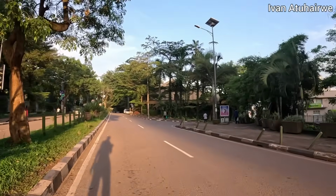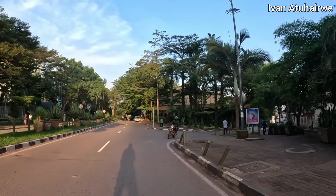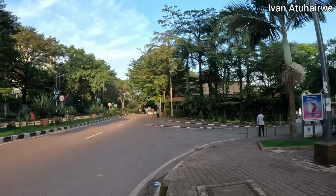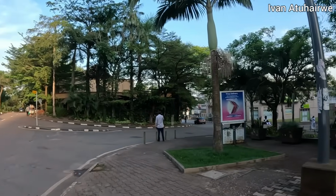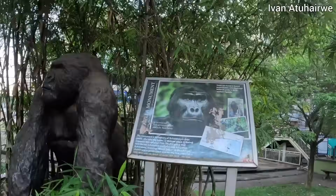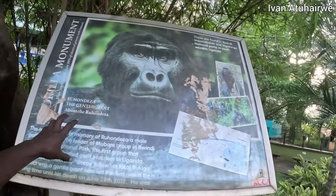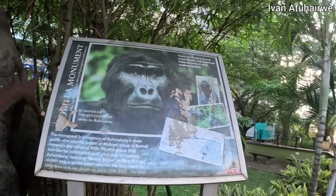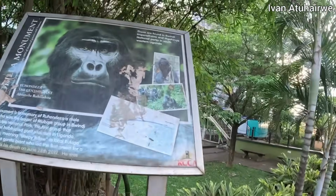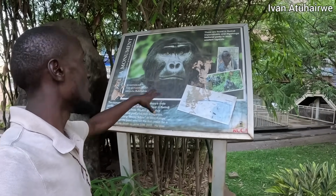So I think I can continue. That is Speak Hotel. That's where it is. And let me also be sloping around here. Yeah, here we have, I'll show it, we have the chimpanzee monument. It talks about this humble chimpanzee that was loved by the community. It used to be good to the people. It wasn't as harsh as you think, and it was the oldest.